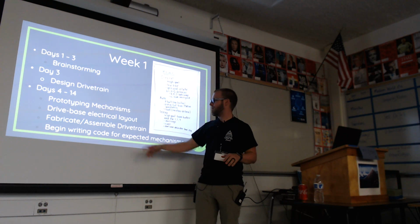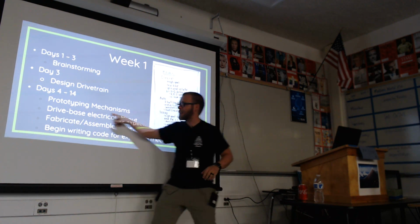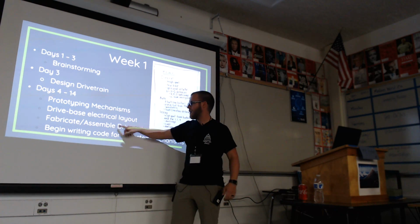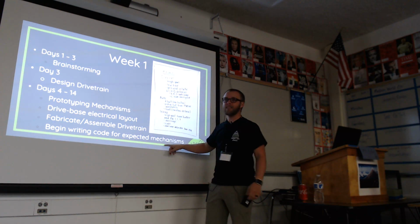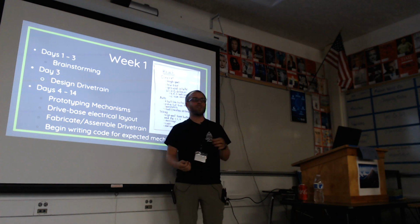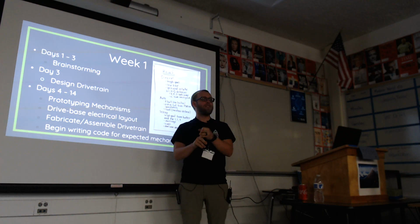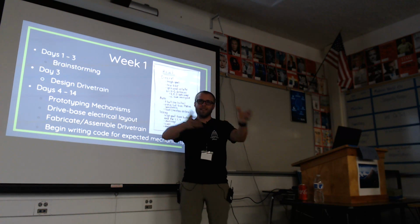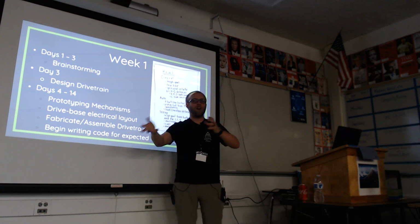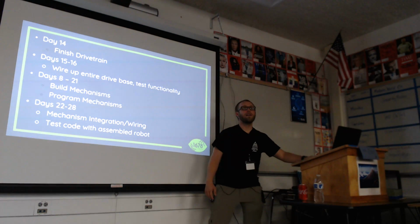And then we're doing our electrical layout. We're prototyping mechanisms for those 2 weeks. We're writing code for the expected mechanisms, so we have our robot programmers getting an idea of what the robot might look like. Things like we just talked about: shooter wheels, elevators, stuff like that. And they're pulling those pieces into the code base and making sure it all jives together before a robot's even built.